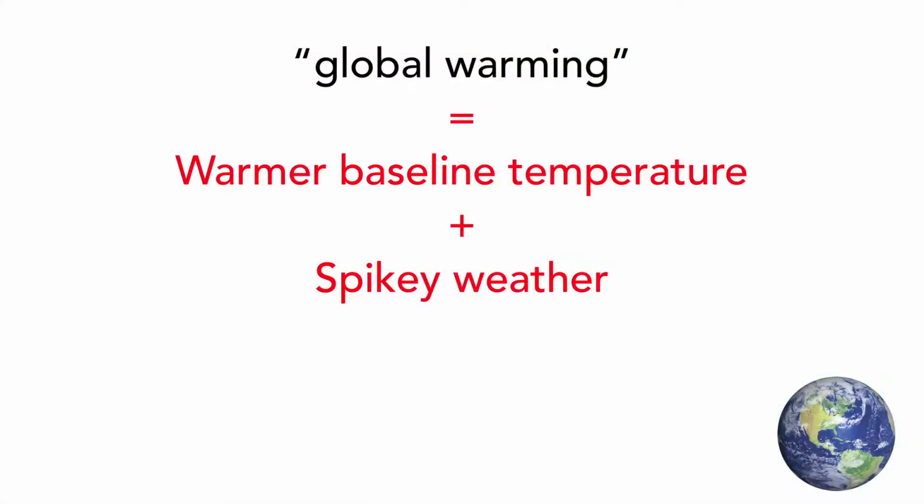So global warming is a term that is sort of ambiguously connected to climate change. These are 2 different ideas. Global warming, of course, means we're heating the planet up through the greenhouse effect, and that raises the baseline temperature of the oceans and of the surface, of the atmosphere. That results in spiky weather.